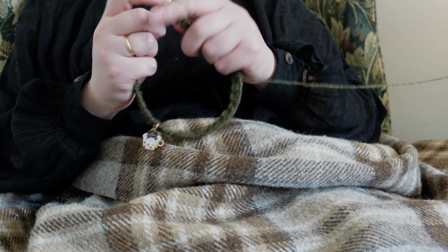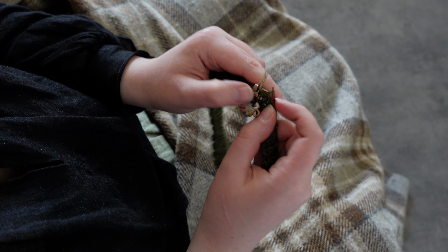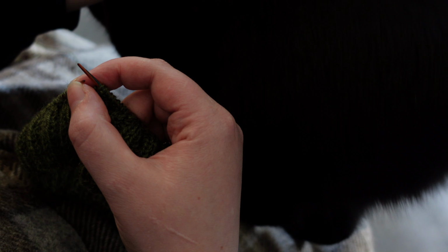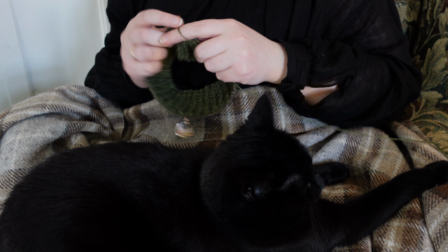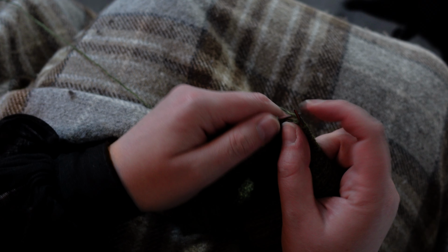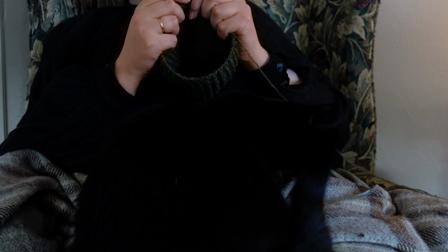I find that repetitive tasks like these, rib knit, stockinette, hemming, to be really good for the head, especially on days like this where, after a major episode, it feels like your brain has been through a ringer. And while the worst is over, an exhausted malaise still lingers for a while longer.